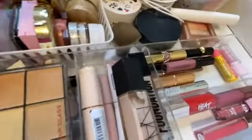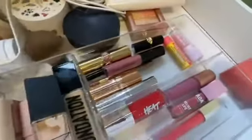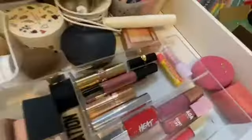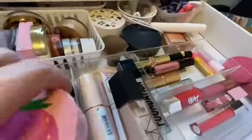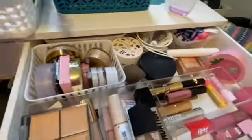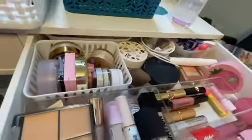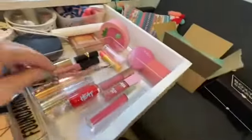For a couple of extra things here, for blush, I have my Tarte, which actually doesn't fit, so I'm gonna have to set that over here. And then of course this Revolution highlighter here, which I hauled for you. This is the Revolution highlighter that I hauled recently, so that's gonna go in there. And then the rest, oh, and I have my NYX serum concealer, which I'm gonna put in there. Then I have the Sephora nude lip liner. That's gonna go in here.